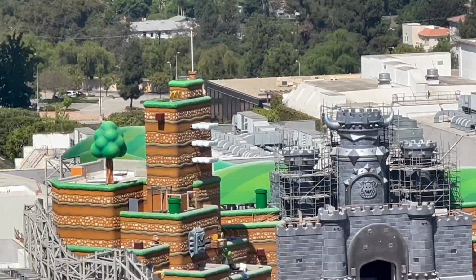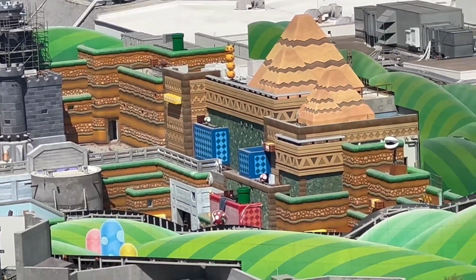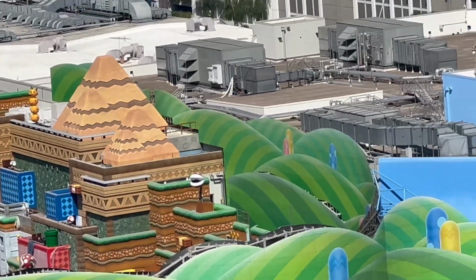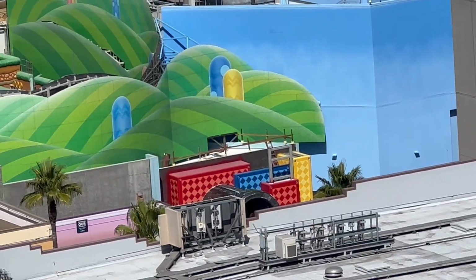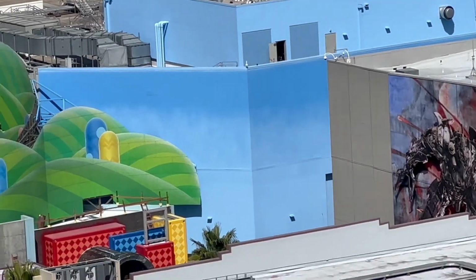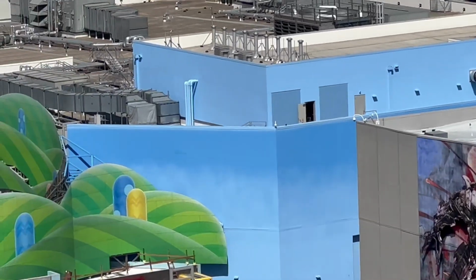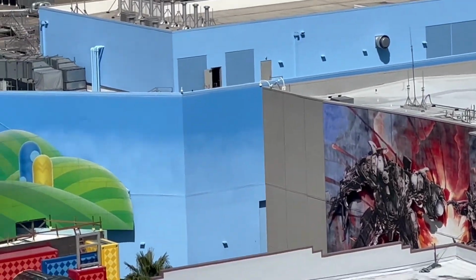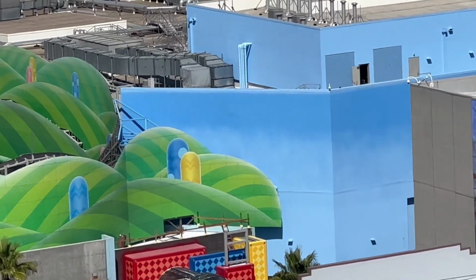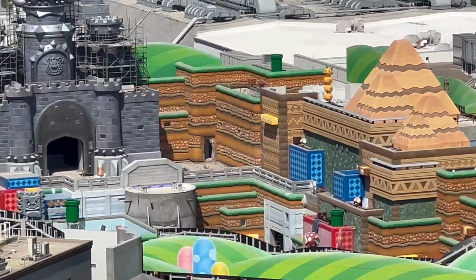Right here, starting from the stairway, you can see the land continues to be mostly complete. Not much exterior change, even to the entrance of the land. But they did paint this wall fully blue, and it doesn't look like they're adding too much to it, or maybe they will later on. The scaffolds are down, and there's no cherry pickers there, so I wonder if they'll be adding anything, or if they're just going to leave it like that. We'll have to see as the project comes towards completion.